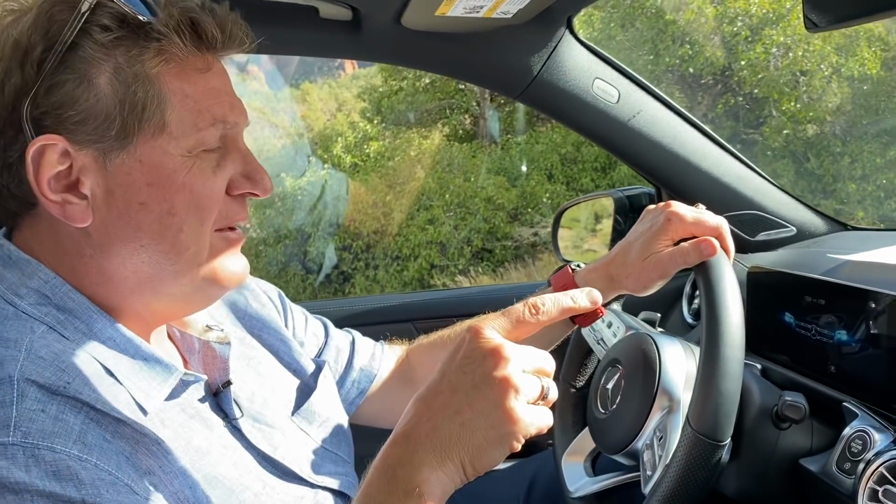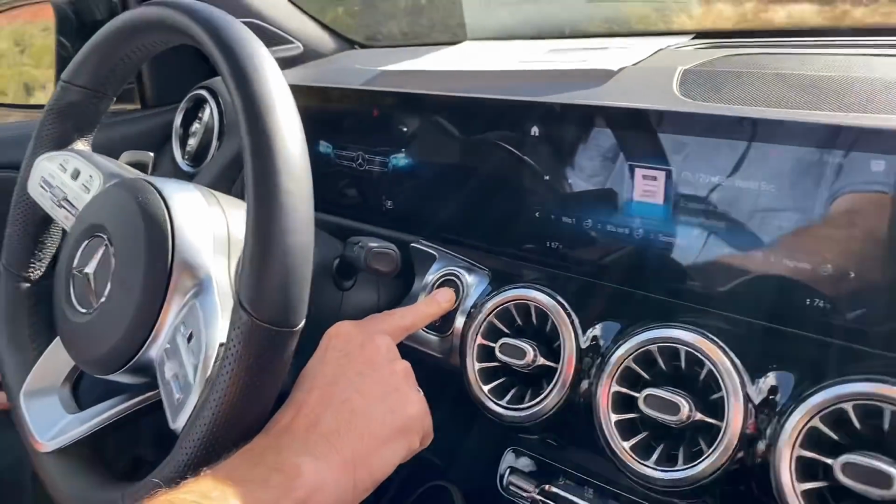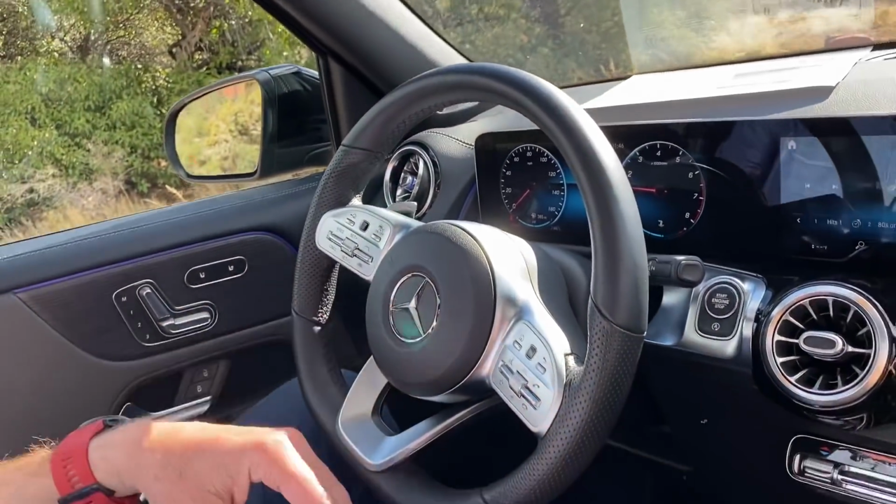And if I say Mercedes while I'm on this test drive, it's going to get very annoying. So just like yesterday, I'm going to call this car Ralph. So when I say Ralph, you know that I mean Mercedes-Benz. So let's take Ralph for a ride, and let's see how Ralph does in a little bit of light off-roading.